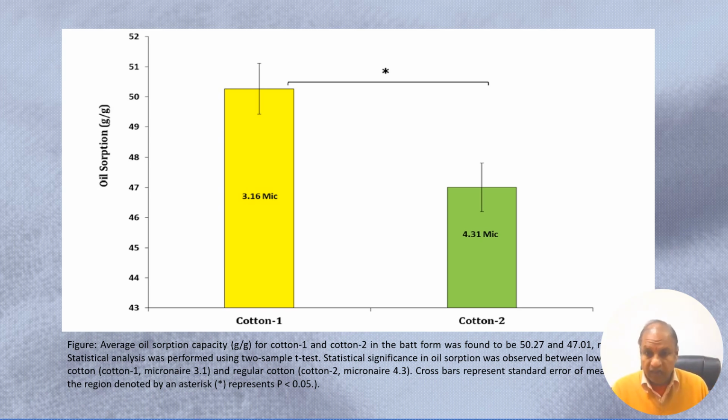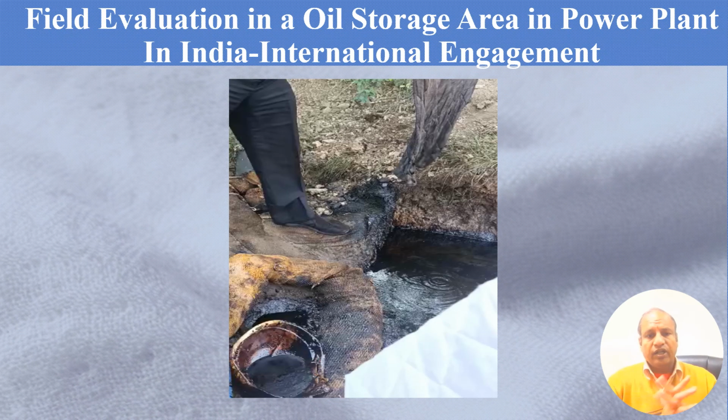Whereas the base cotton, which gets sold at a premium value, is not able to have this kind of performance. So performance-wise, we have proven that a low micronaire cotton, which is less mature than the base cotton, is able to absorb more oil. Not only have we shown that it works, we are trying to replace plastic-based absorbents using natural material. At the same time, we are reducing the cost because these low micronaire cottons get sold at a discount. So we are finding new opportunities.